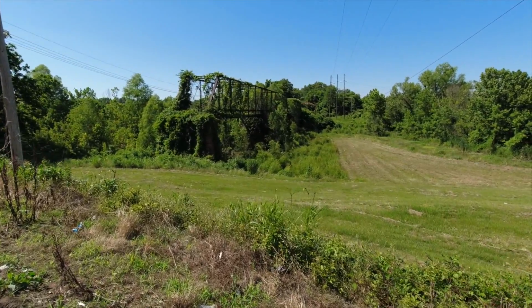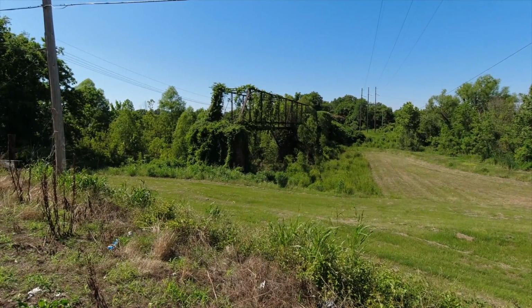Well, if you stuck around this long, thank you. Our final stop is this amazing old iron bridge overgrown with ivy.